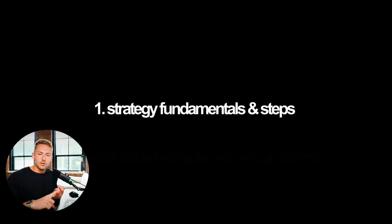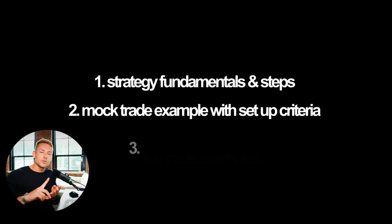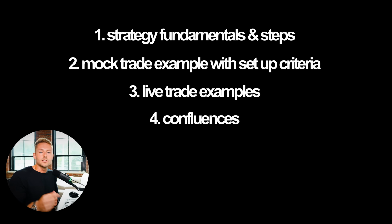So I'm going to outline these strategy fundamentals in the steps to follow. Then I'm going to run through a mock trade example and show you all of the setup criteria and how I actually execute on these trades. Then I'm going to show you live examples of me taking these trades in real time so you can see inside my decision making. Then at the end, I'm going to show you the extra layers of confidence that I use on each trade called Confluences and how I use those to push up my win rate and be a little bit more selective on the trades that I do take.